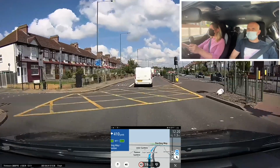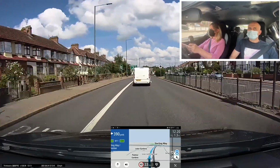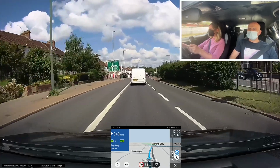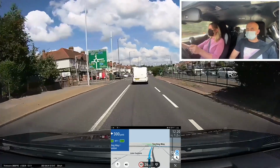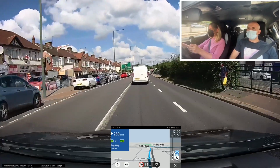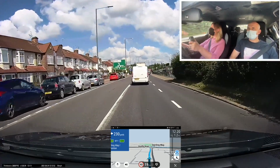After 400 yards, go right on the roundabout and take the third exit towards Edmonton. Megan does leave this lane change quite late, but she does check her mirrors and she does move across in good time. Preferably move across earlier though.